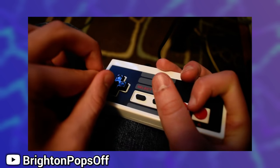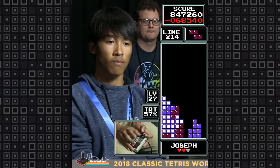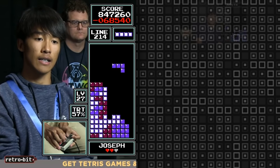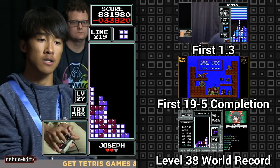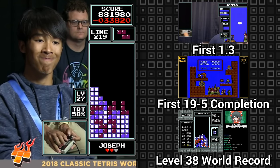The popularization of the hypertapping playstyle just a few years ago allowed for a new surge in records, with increased piece movement speeds from the technique allowing for some absurd accomplishments, such as the first 1.3 million score, a completed run on 19.5 in the B-type mode, and a then level world record of 38. Surviving 9 levels into what had previously been known as a level 29 killscreen.